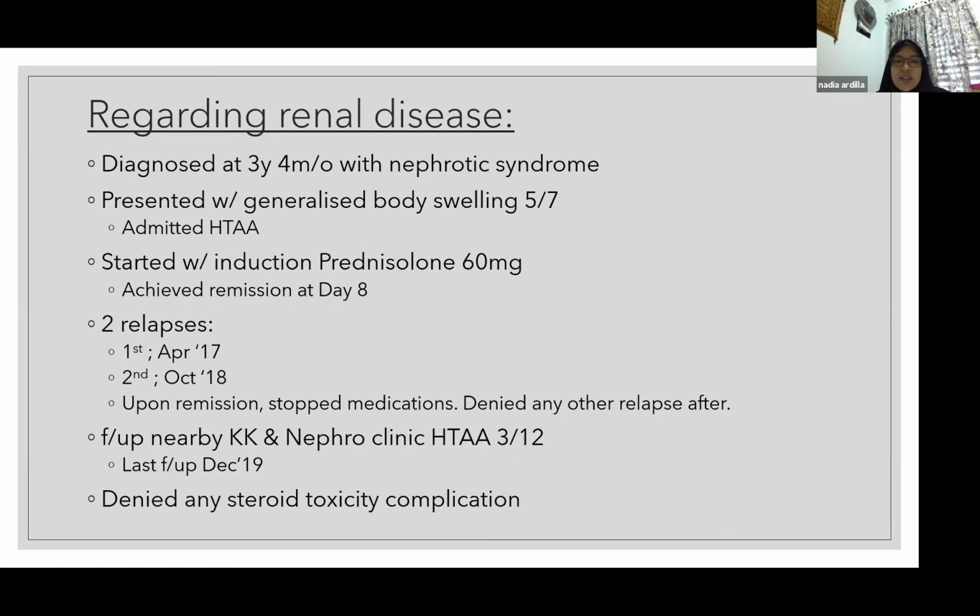Regarding her renal disease, she was diagnosed with nephrotic syndrome when she was 3 years and 4 months old, where she presented with generalized body swelling for 5 days and was admitted to HTA. At that time, she was started on induction prednisolone 60 mg per day, and she successfully achieved remission at day 8. After that, she had 2 episodes of relapse, the first in April 2017 and the second in October 2018, each presenting with the same generalized body swelling. In both relapses, she successfully achieved remission, and therefore medication was stopped, and she denied any other relapse until this episode.